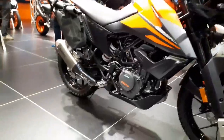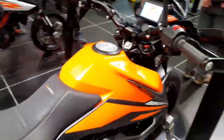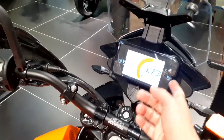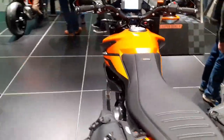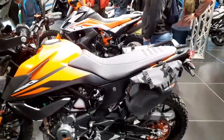LED lights, which are going to be expensive to replace if damaged. Nice seat on it, and a nice cockpit area. Nice screen. It's got the initial attention-grabbing details, such as the screen and the plastics and the colours, which are going to get the flashy crowd, the people who just want something that looks good, that looks flashy. I can't say as it would trouble me to swap the Himalayan for one.